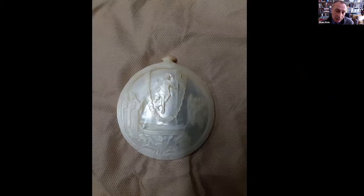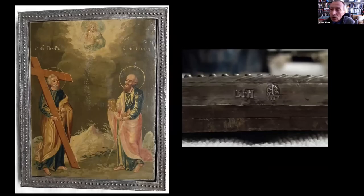So other items are this large mother of pearl relief icon showing the resurrection. Objects like this were usually acquired by pilgrims visiting Jerusalem for Easter. A small, fairly modest icon came to us with this purchase, showing apostles Peter and Paul. But look at the hallmark. What is important for us is that we can place exactly this icon into its historic context.